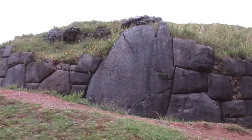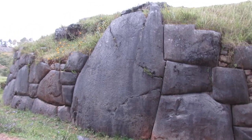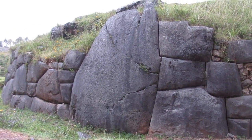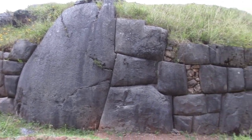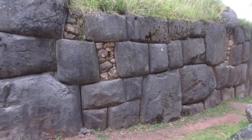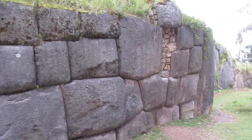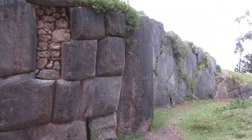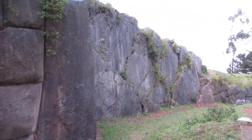It's known as Kenko Chico, this site, and that rock right there is ridiculously huge. I doubt a modern crane could even lift it. And again we see more of the Cyclopean, megalithic, polygonal construction from a highly advanced ancient civilization that practiced energy work, practiced meditation, practiced yoga.